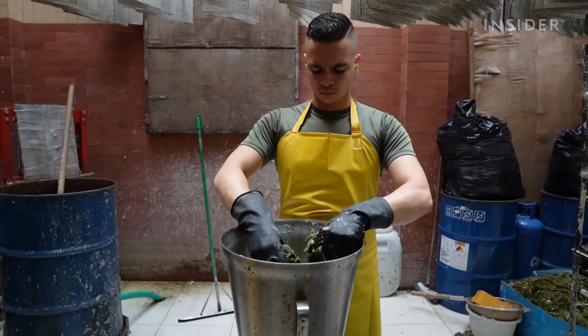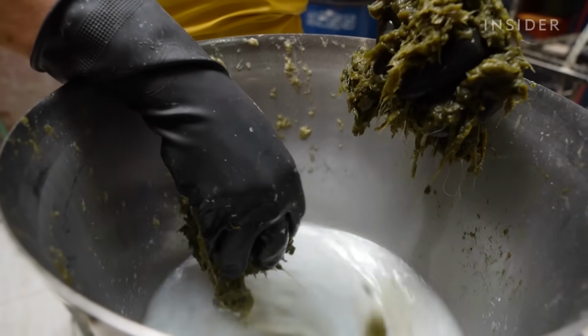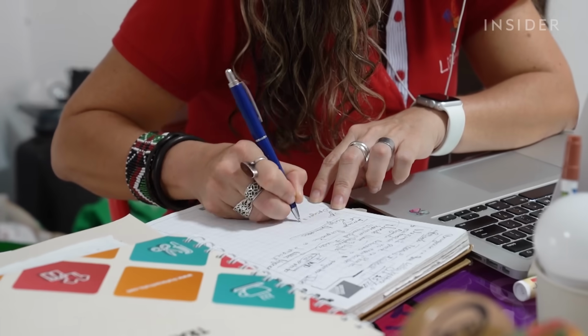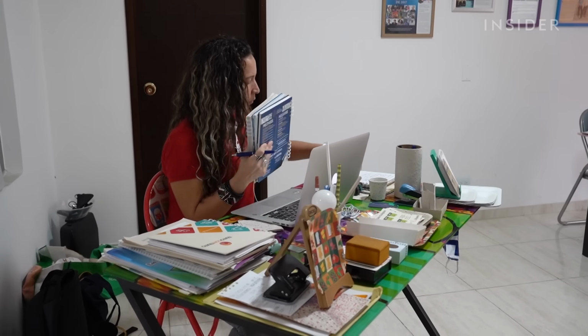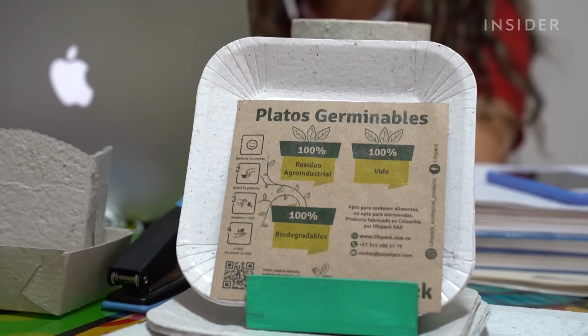LifePack's next challenge is to modernize its equipment so it can boost production. Andres and Claudia also plan to franchise the business and expand into new countries to help more people cut back on plastic, one plate at a time.